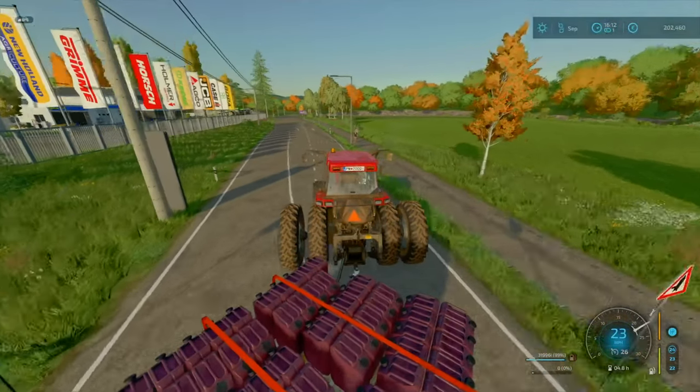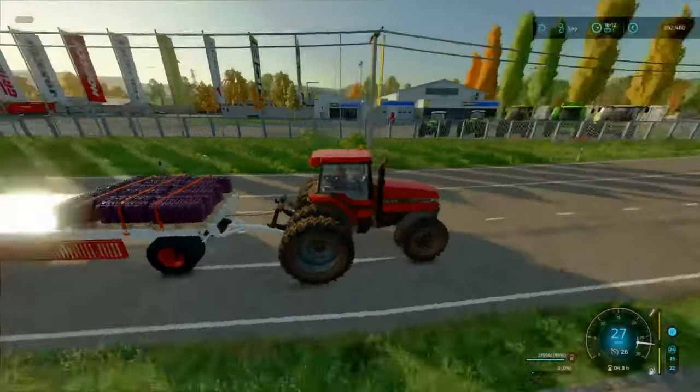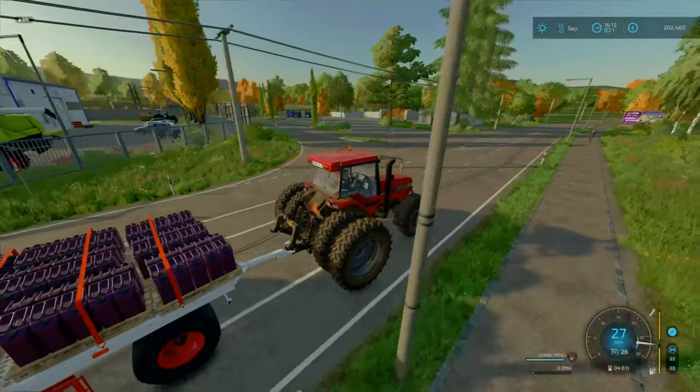But yeah, so first of all, we're taking some fuel supplies back to the farm. We've got 32,000 liters of fuel, so we'll go and take it back to the farm.